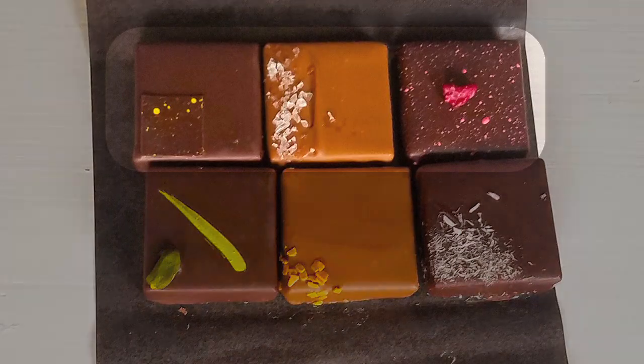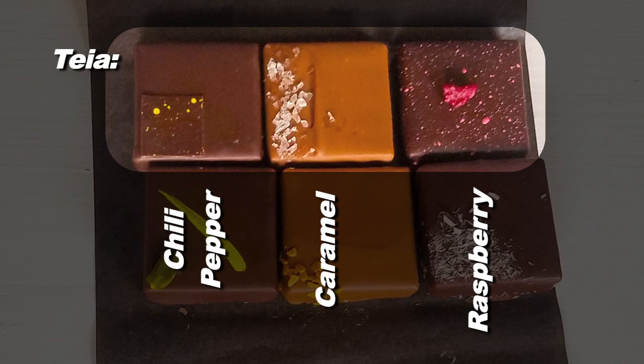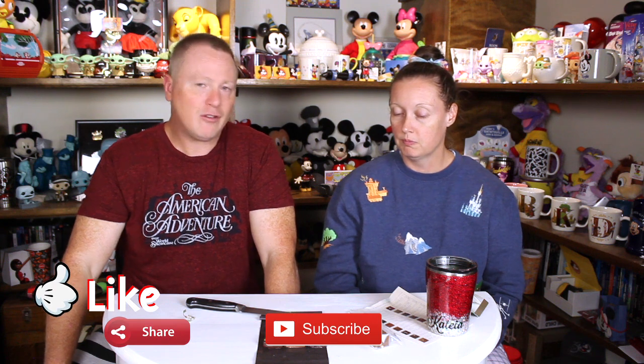To recap, we had chili pepper, caramel, and raspberry. Which one was your favorite? Probably raspberry, and then the chipotle, and then the caramel. Okay, I like the Chipotle Pepper one the most. I really liked that one. The caramel one was my second favorite out of those 3, and I didn't really care for the raspberry one at all. I just couldn't taste it.